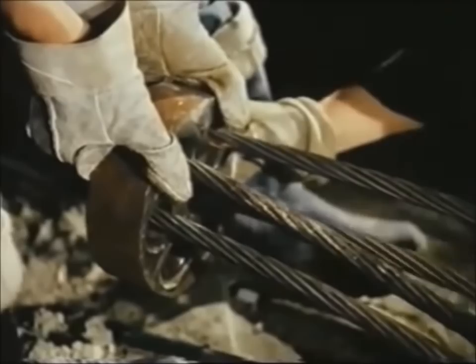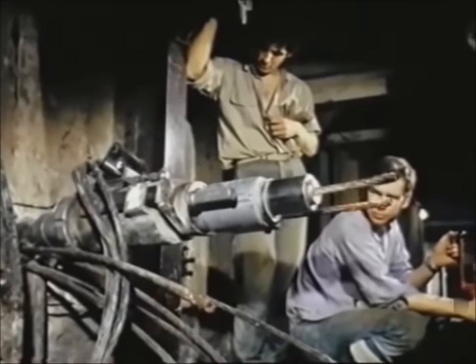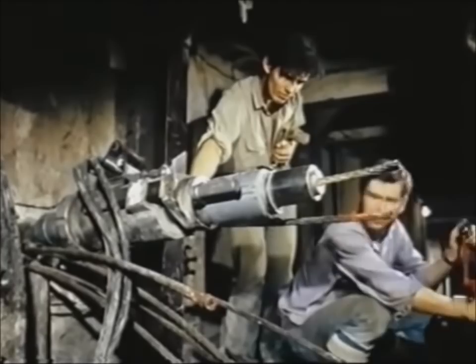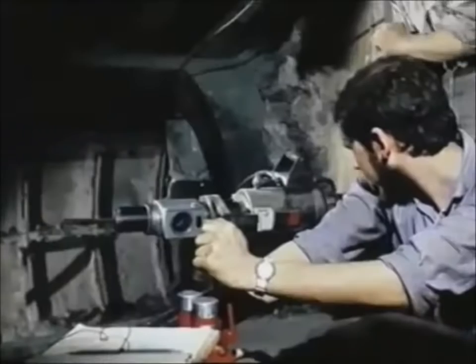They're anchored at the far end and then stressed at the free end by a hydraulic tensioning machine powered by an electric pump. When the load on each cable reaches 25 tons, the correct tension, it is anchored at the free end too.